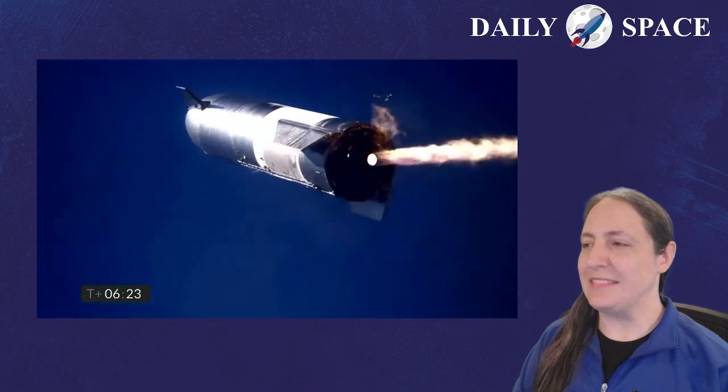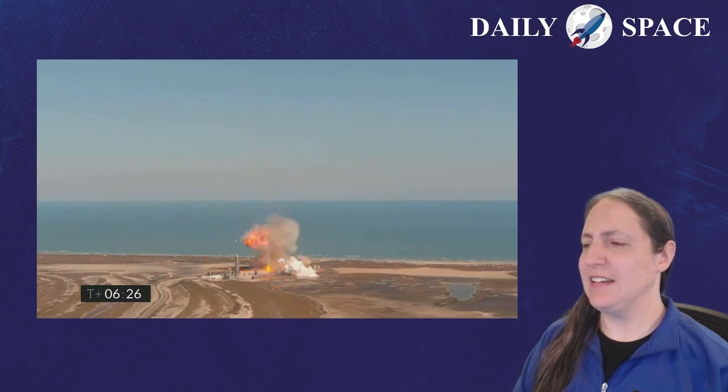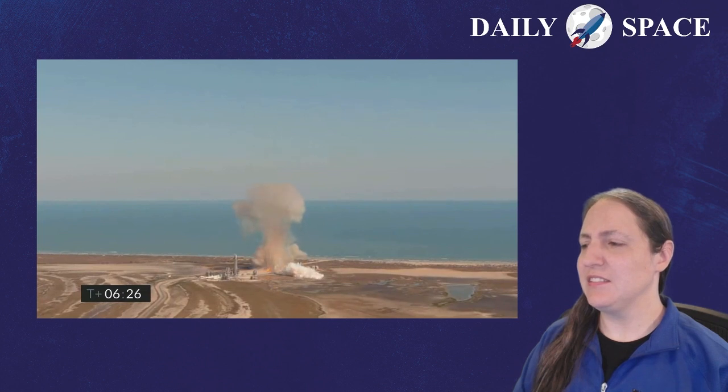6 minutes, 10 seconds into flight. We're down beneath 1.5 kilometers. We're preparing to restart two engines, flip the vehicle vertical, then transition to one engine for the landing burn. Oh, I see. Let's get cameras up.